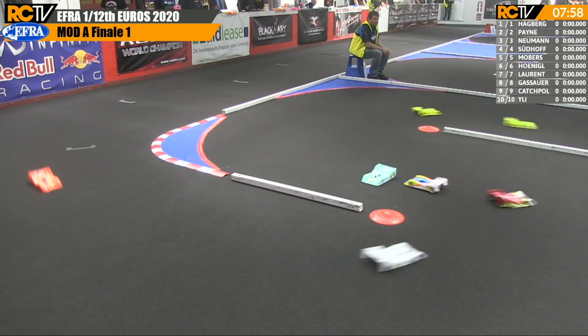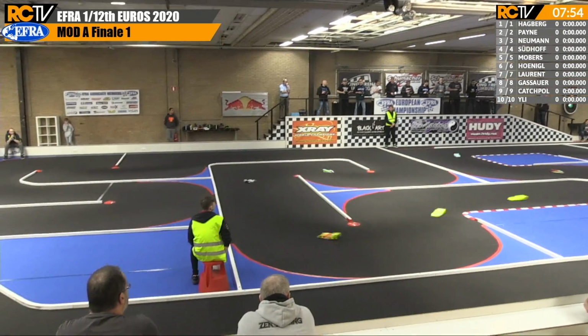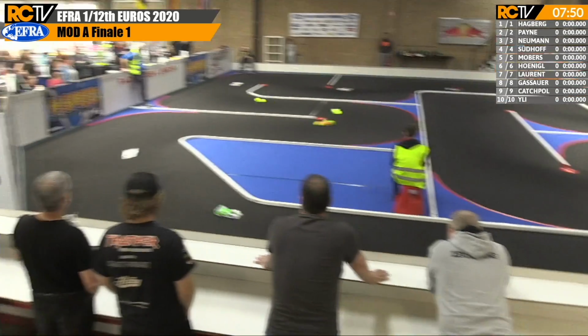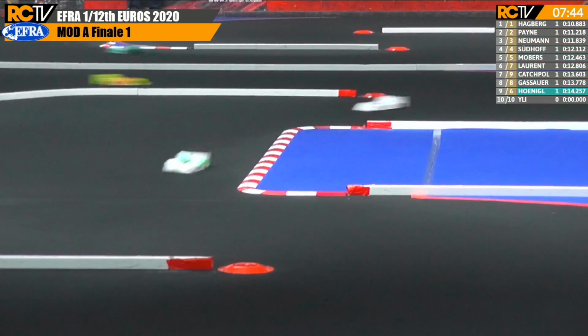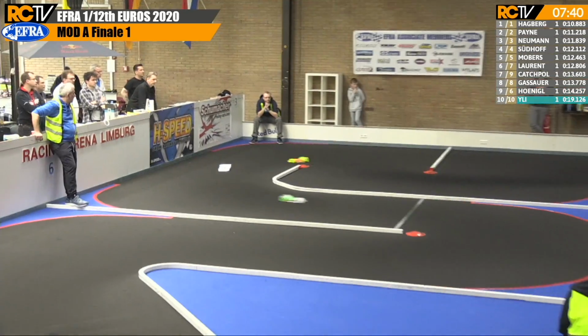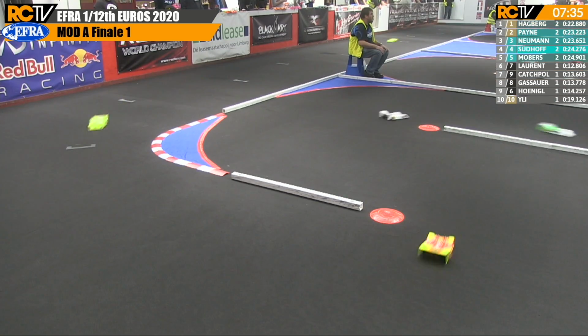Hagberg leads away from Payne from Neumann. Ollie Payne running a plain white body shell in this run. Hagberg maintains the lead from Ollie Payne. Those two already look like they've made a bit of a break for it. Small bobble from Payne. Small mistake from Hagberg there, gives Payne a chance. That was on the entry to the A-main chicane. They come through the Zenzi once more. It's still Hagberg from Payne.